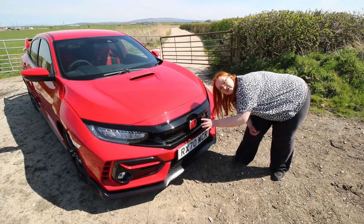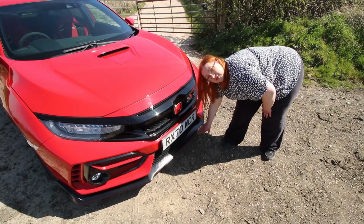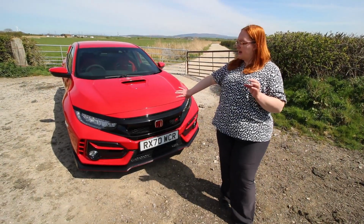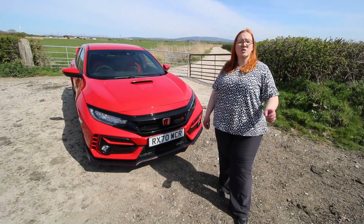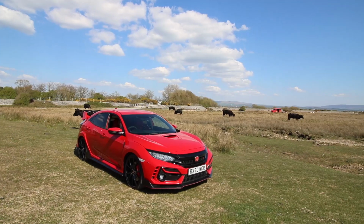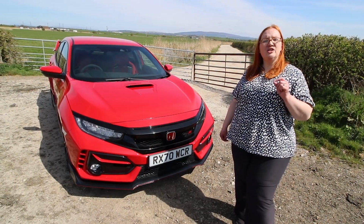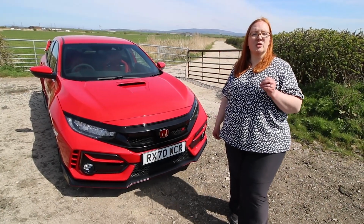Now the red is a signature of the Type R, and you can see it in this carbon fibre style splitter at the bottom. It combines curvature and angles to create the perfect muscular and performance look. You've got automatic LED headlights, we've got the GT, so we've got LED fog lights, and you've got rain sensing wipers. And there's a heck of a lot more safety on here than you would expect, including adaptive cruise control, blind spot detection, and cross traffic monitoring.